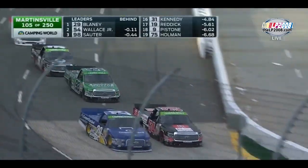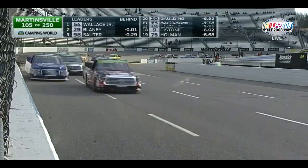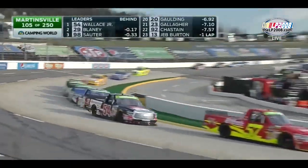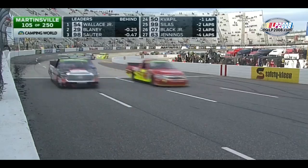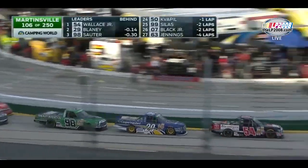How about Bubba Wallace moves to the inside? Race for the lead once again. Darrell Wallace Jr. on the inside. He'll take it away from his friend Ryan Blaney. Off the racetrack, these two guys are very good friends. On the racetrack, fierce competitors. Blaney was able to sneak in front of Johnny Sauter in that 3rd spot.